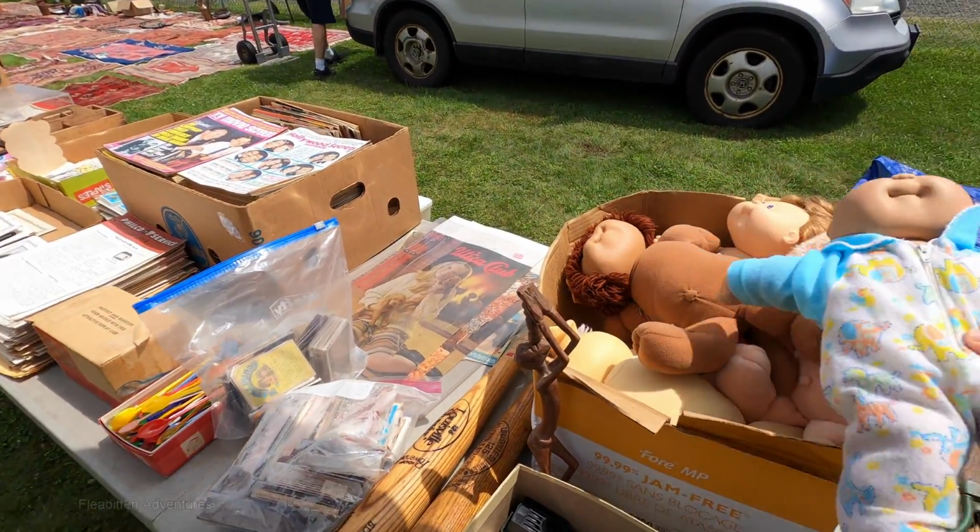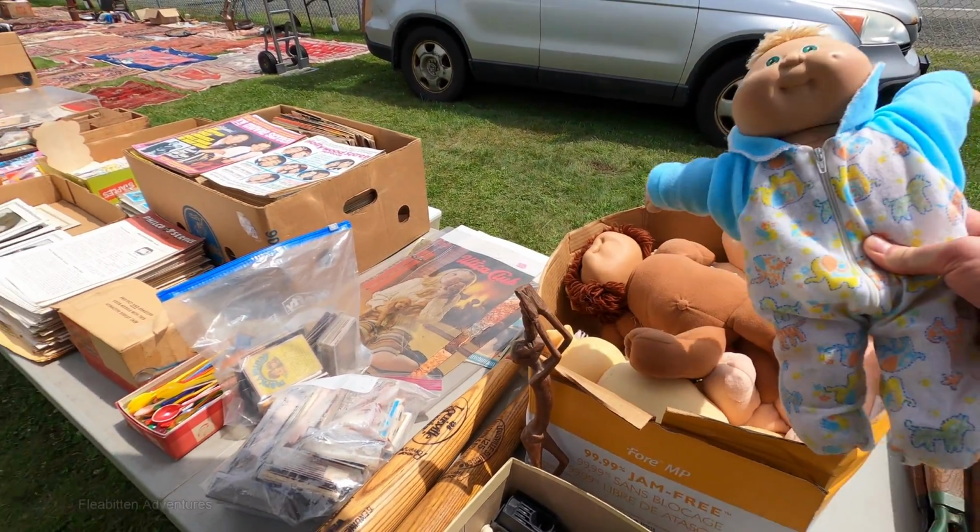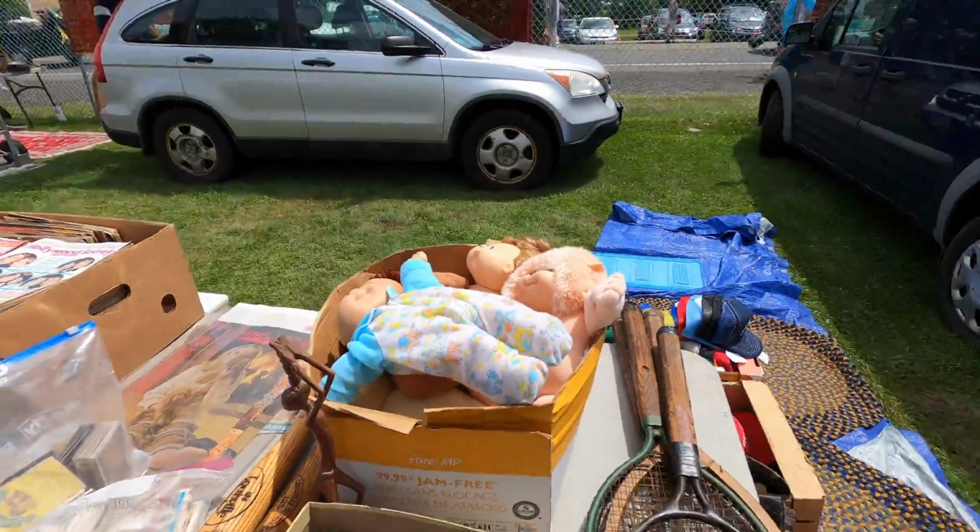Bunch of little Cabbage Patch Kids. Yeah. All naked though.